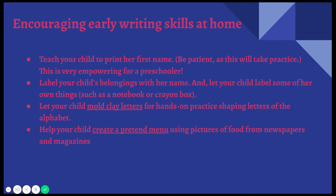Teach your child to print their first name. This takes a lot of time, but it's one of the first things that students learn in kindergarten or preschool, because it shows them that letters make sounds and they have meaning. So when they see these symbols mean their name, they understand that these symbols have a reason, and writing is very important and holds a lot of different meanings. So label your child's belongings with their name and let your child label some of their own things. That's a really good way to personalize writing.